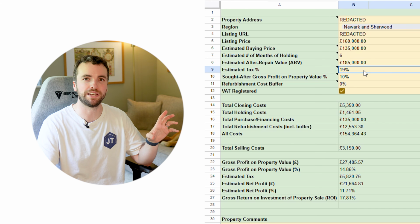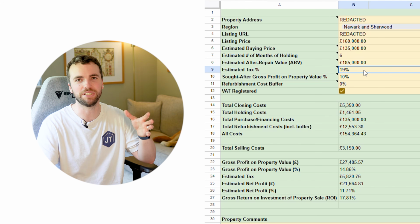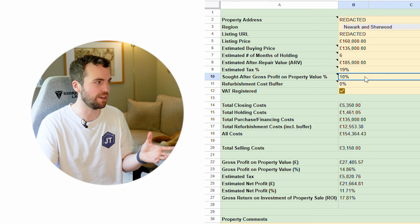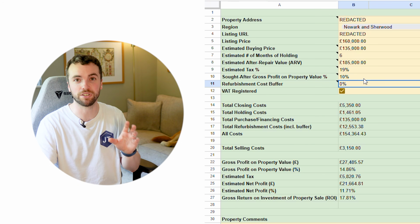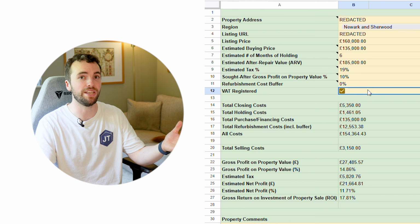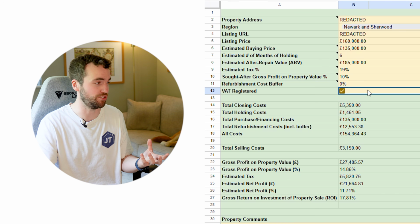Because I run this through my limited company, I will pay a 19% tax on the profit. I was looking for at least a 10% gross profit on the property value itself. I have no refurbishment cost buffer anymore because I know exactly what I spent on the refurbishment. And because I do run this through my limited company, I can reclaim VAT back on a lot of the spends that I had during the refurbishment.